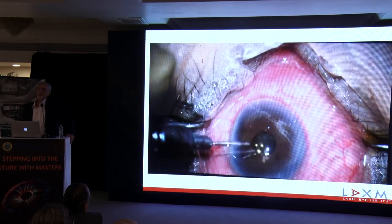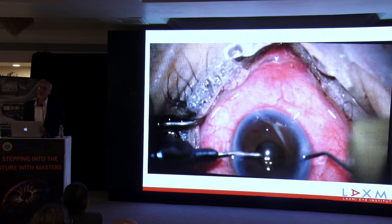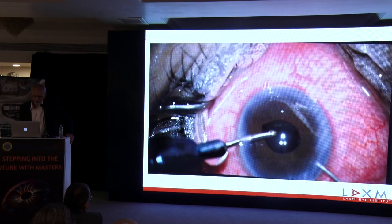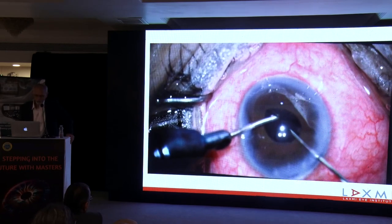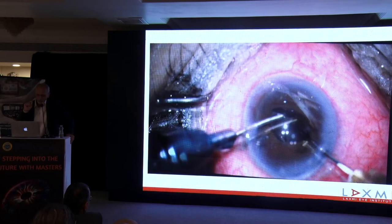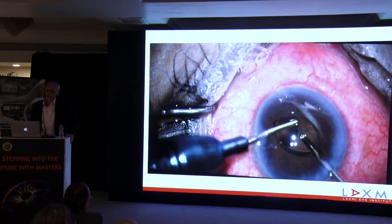Now this is a case where silicone oil has been removed, and probably a large bolus of it had just stayed back, and that is what was gradually leaking out. So I go with the irrigation, with the dialer, lift up the lens, and with the scissors, with the 26 number needle, I make a puncture into the posterior capsule and try going with the cutter, but that was a wrong step because there's no vitreous there.